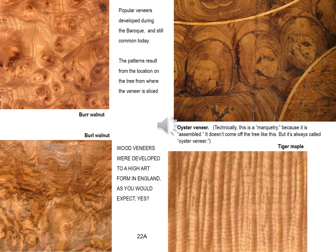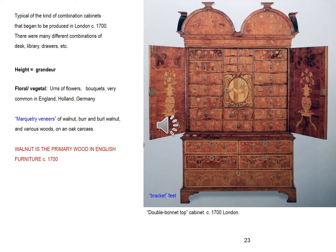Tiger maple obviously is a different species, but was also a favorite for the dynamism of its pattern. Various combination pieces like this one developed now in England and remain popular through the 18th century. And as in wood carving, marquetry patterns of fruits and flowers were also quite popular. Just as an aside, some of the words in blue you've already seen, some will return, but do not.